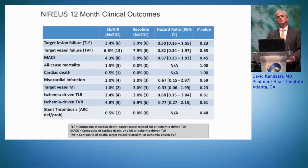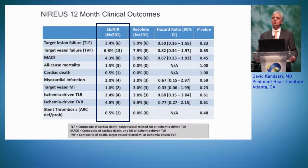And more recently, Peter Smits, the principal investigator from the Netherlands of this component of the EluNIR program, NERIUS, presented the 12-month clinical outcomes for this trial. Again, notwithstanding the sample size of 302 patients, the study demonstrated parity with regard to outcomes of target lesion failure, cardiovascular death, repeat target lesion revascularization, and myocardial infarction related to the target vessel. And more specifically, although not statistically significant, there was almost nearly half the event rate of target lesion failure at 6 months compared with the Resolute drug-eluting stent.